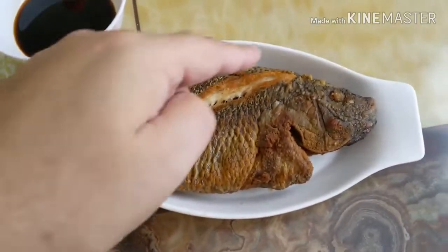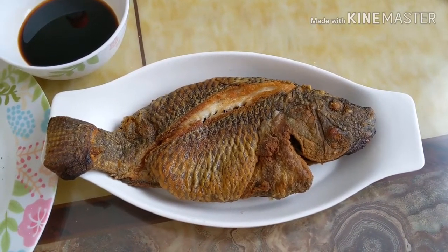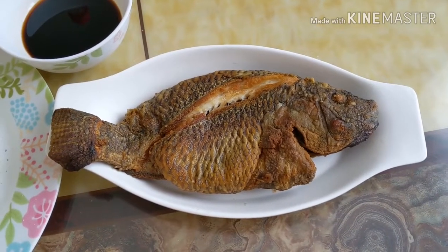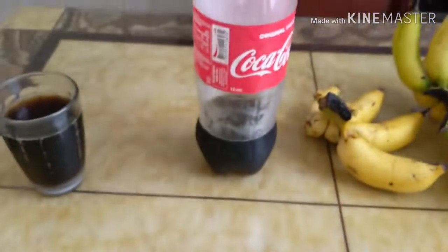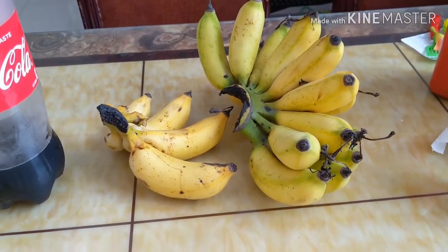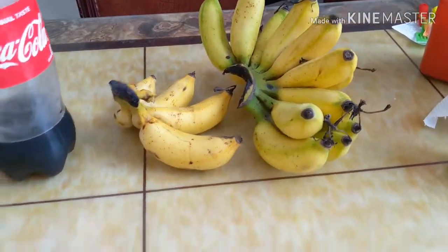The reason for this slit is you make an incision there and pack it with salt. Then give it maybe 30 minutes or so, and the salt works its way through the fish, and it's really delicious. So here we have some rice, some soy sauce, just a little bit of Coke. And then here we have some bananas grown locally here in the Philippines. They're a little bit shorter, but they're delicious. So that's a gift from my brother-in-law.